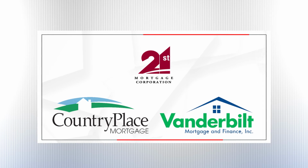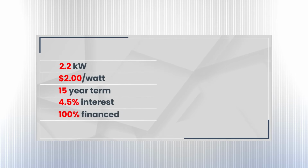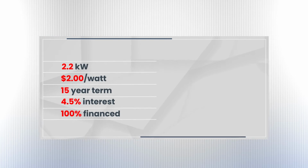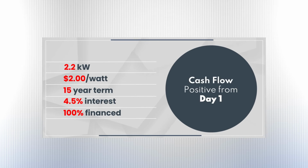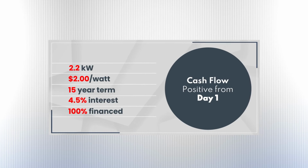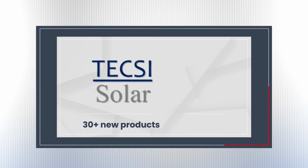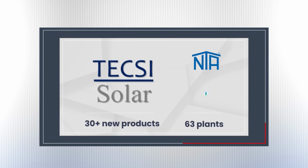It's also profitable for the homeowner. A 2.2 kilowatt system costing $2 a watt with a 15-year term at 4.5% and financed 100% would be cash flow positive from day one. That assumes no incentives. Portable Solar couldn't have done this without Texi Solar and NTA as partners.